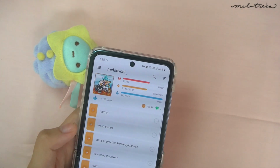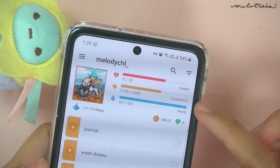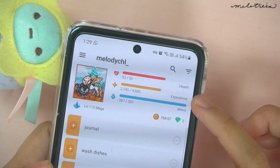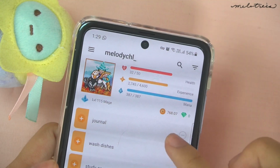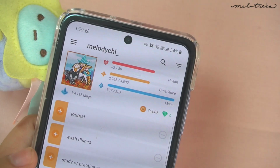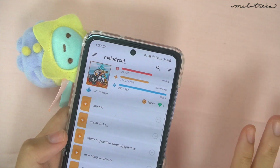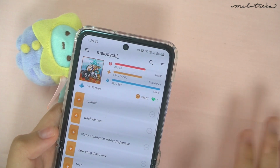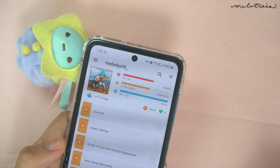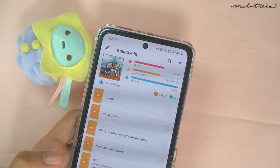So now you can already see my health bar, my magic bar, my experience bar. You can also see my coins and my username. This app is also kind of like a social media app because you can add a lot of users on here, and there are a lot of communities in this app, like a students community, artist community, LGBT community. And then what it does, I'll just try to explain it.